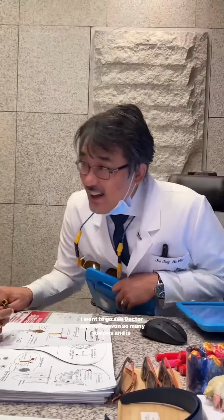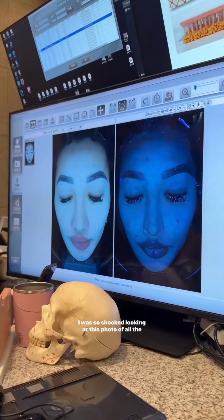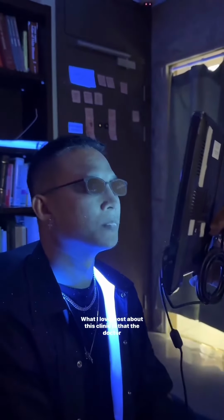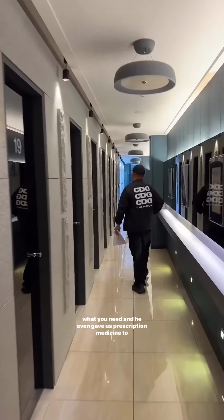I went to go see Dr. Ju, who's won so many awards and is the head doctor of this clinic, and he was so thorough when it came to my consultation. I was so shocked looking at this photo of all the pigmentation, acne scars, and bacteria that's just sitting underneath our skin. What I love most about this clinic is that the doctor prescribes you a personal skin treatment plan depending on what you need, and he even gave us prescription medicine to take home.